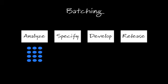And traditional software development, again that waterfall model, goes in batches, where you have a bunch of different functional changes, features, and maybe some bug fixes and things like that, which are grouped together and they proceed together throughout.